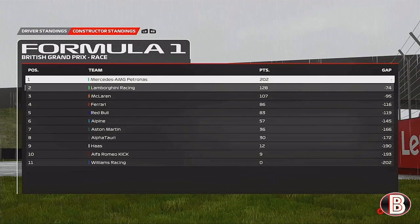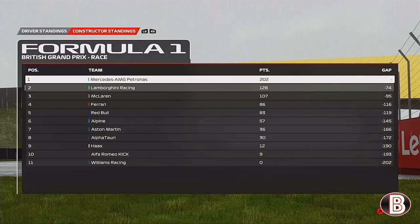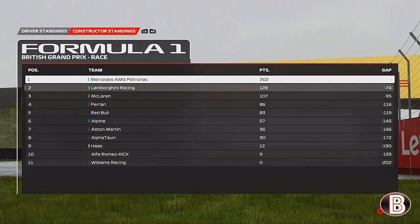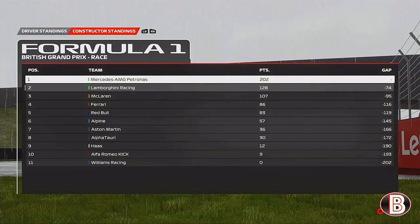So in terms of the constructors then, and it's a massive hit that Mercedes have done on us. 43 points, maximum points for them this weekend. We've only picked up 15 with Sainz, but Sainz done what he needed to do, be there when we're not. And then it's McLaren, Ferrari, Red Bull, Alpine, Aston Martin, AlphaTauri, who have fallen from their early form, Haas, Alfa Romeo and Williams, the only team still yet to score this season.